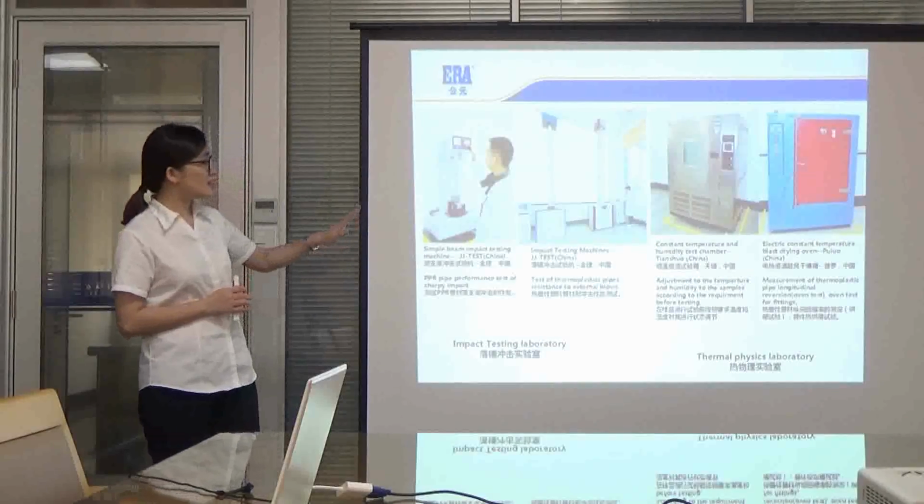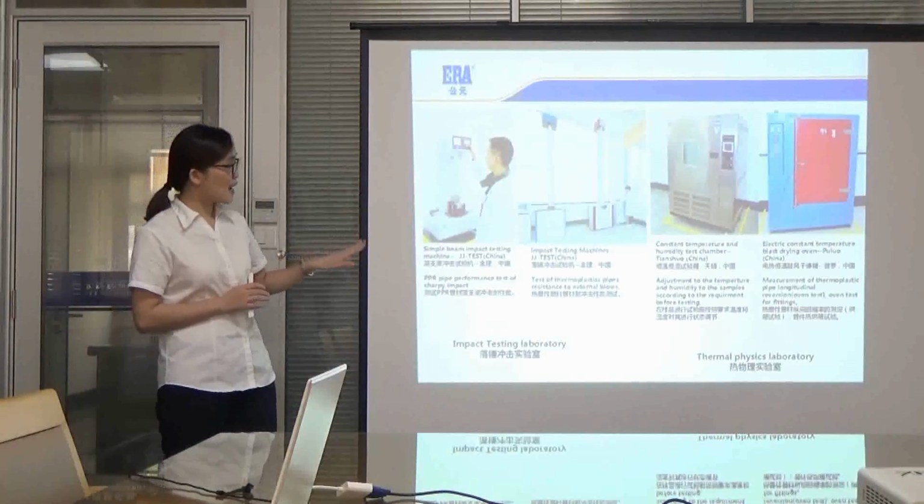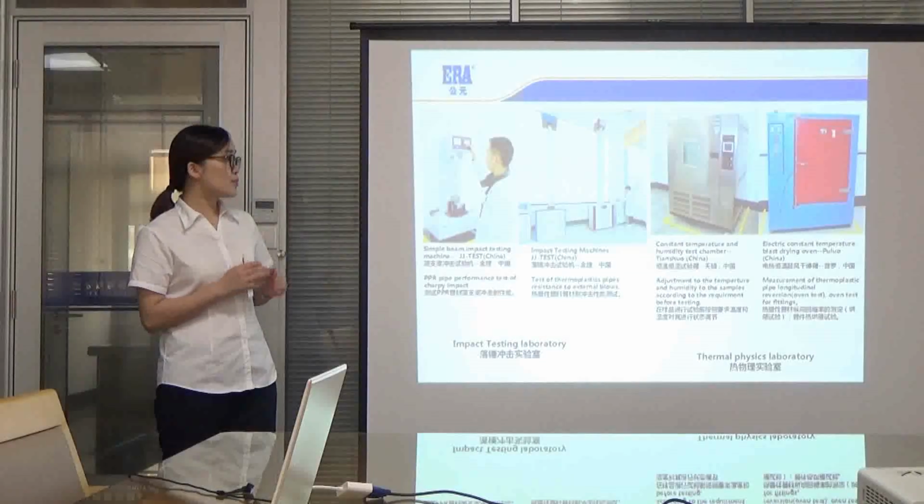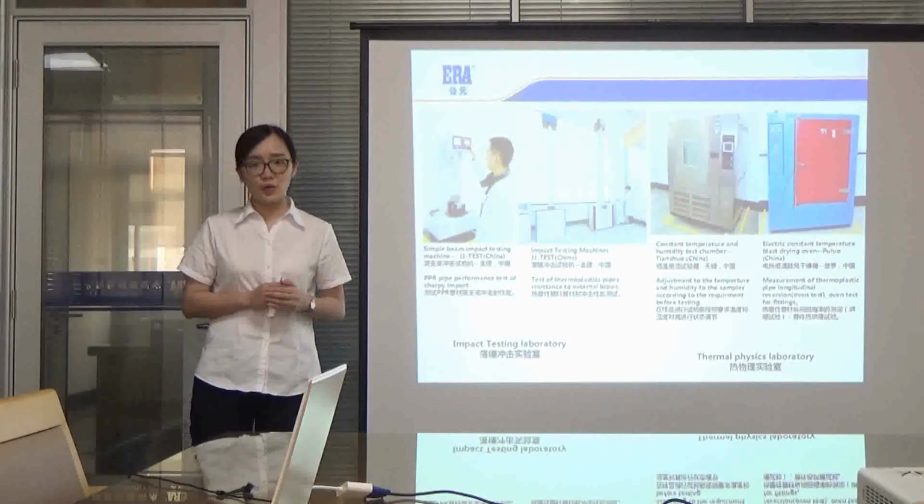And the second one is also an impact testing machine. We use this to test the pipe resistance to external blows.